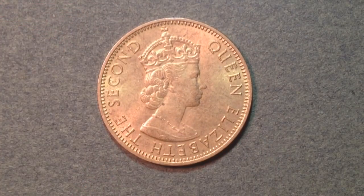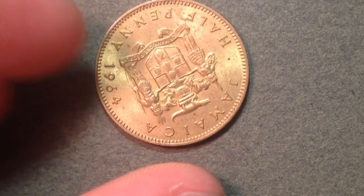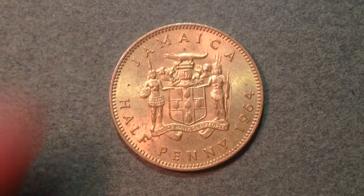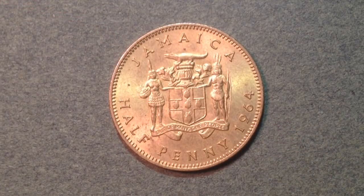Now let's bring in the foreign coin. This one right here is the half penny. This one comes to you from Jamaica. I did my best to find one that was made in the 1960s. This one happens to be dated 1964. So this series was made from 1964 to 1966. So just for 3 years, the mintages were very, very low.